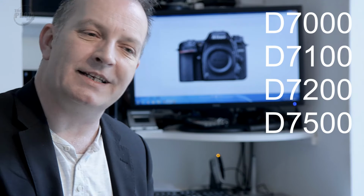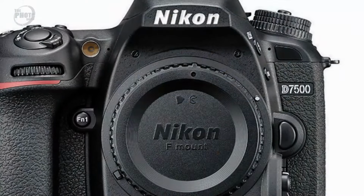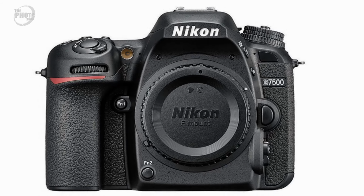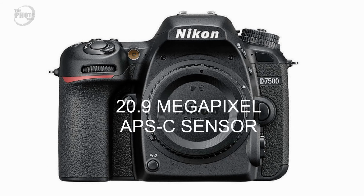Now, I'm not sure what happened to the D7300 and the D7400, but I do think I've worked out why they've decided to go for the D7500, but we'll come to that in a while when we've gone through a few of the specs. So, what have we got here? The Nikon D7500 is a crop sensor APS-C size camera. It's using a 20.9 megapixel sensor, which is the same as from the D500. It's a slight downgrade because the D7200 had a 24.9 megapixel sensor. So you are losing a bit of megapixel size here.